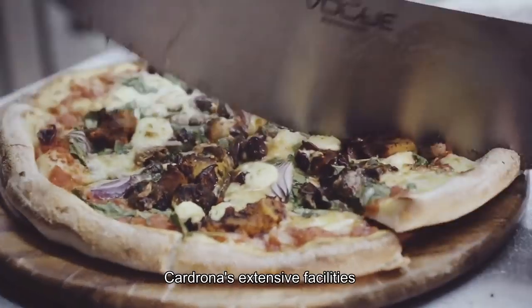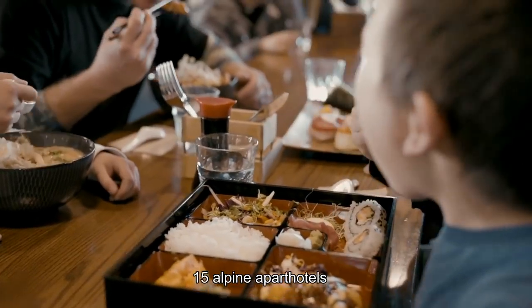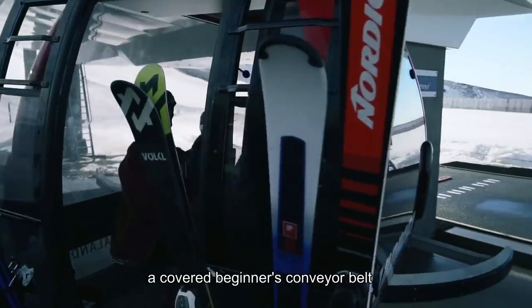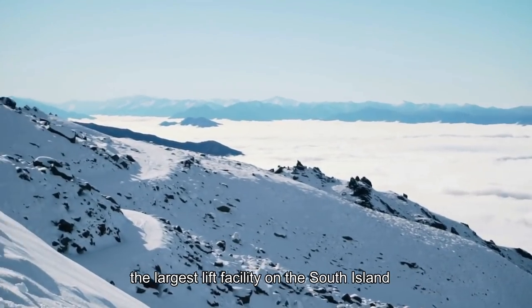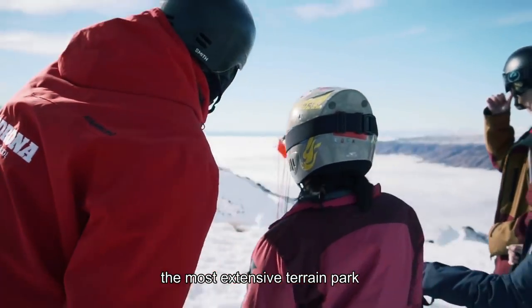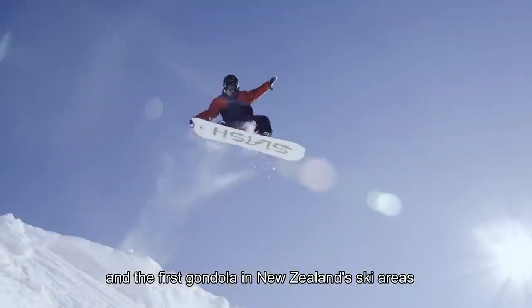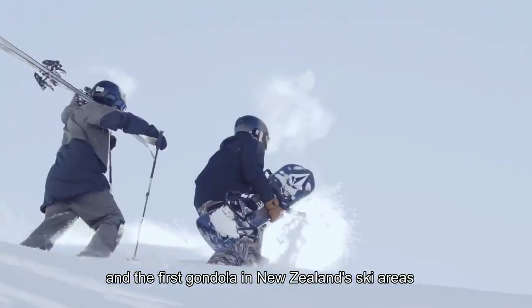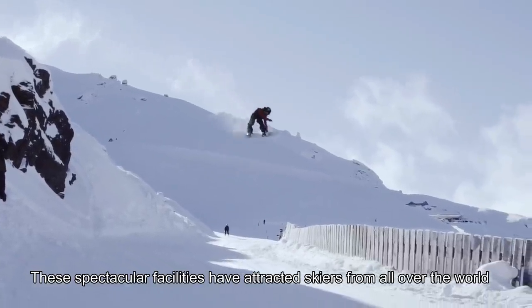Cardrona's extensive facilities include 8 cafes and restaurants, 15 alpine apart hotels, a covered beginner's conveyor belt, the largest lift facility on the South Island, the most extensive terrain park and half pipe in the Southern Hemisphere, and the first gondola in New Zealand ski areas. These spectacular facilities have attracted skiers from all around the world.